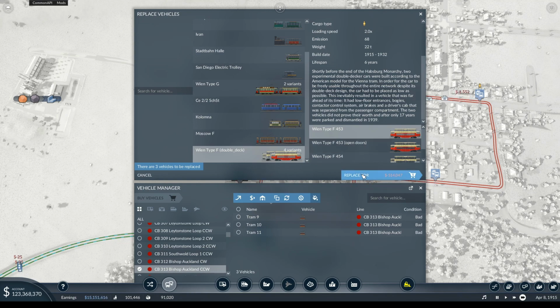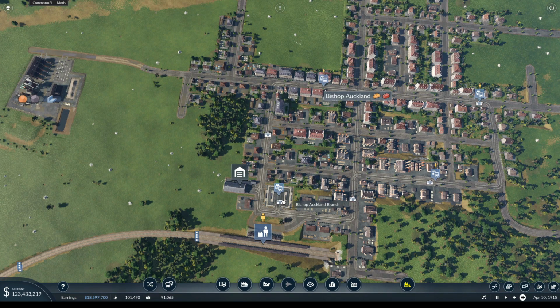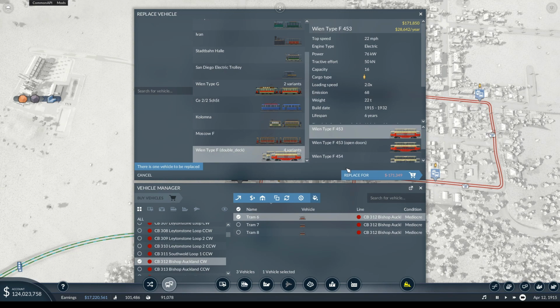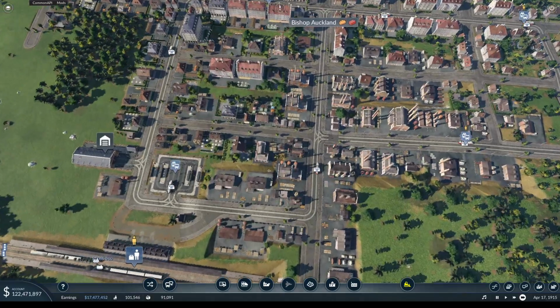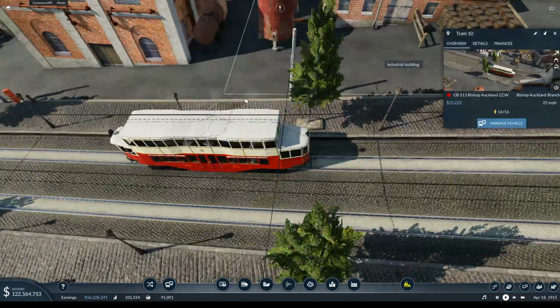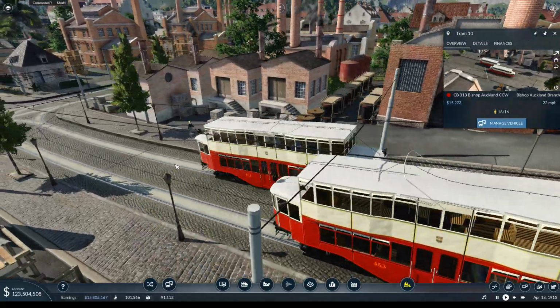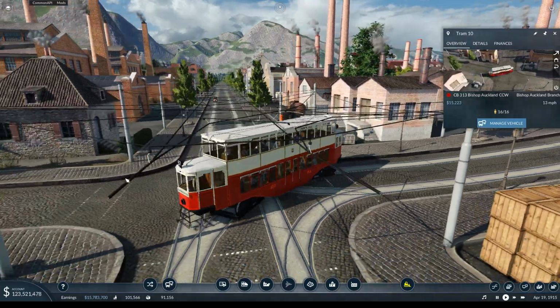Okay. I don't care. Oh no, I want to replace them all. So now we have double-decker trams, which were far ahead of their time. Oh, they look reasonably modern as well when you consider this is 1915 that these trams are coming out in. That's really good.